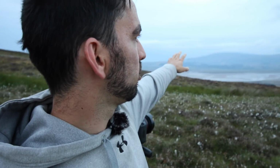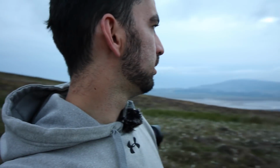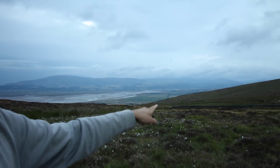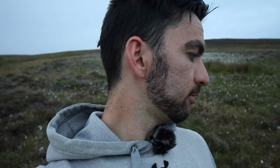So I'm getting Black Combe on the left hand side, getting all this cotton grass down here, and off in the distance there, if you see that straight line, that's the train track. In my head, we're going to get the train track from the top of that hill, but we didn't really see any of that. So what I'm doing is I'm focusing on this cotton grass down here, and there's a bit of wind in the air, so I'm going to try a couple of different shots.